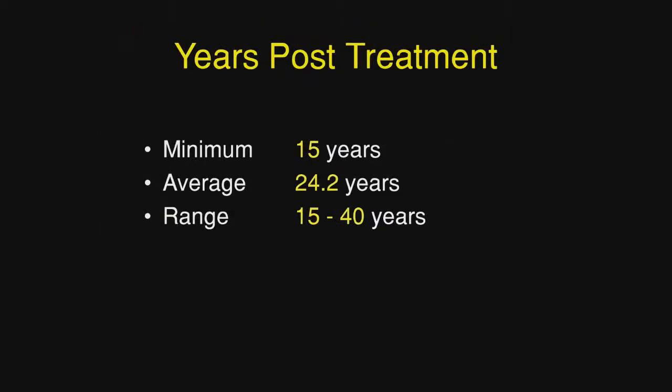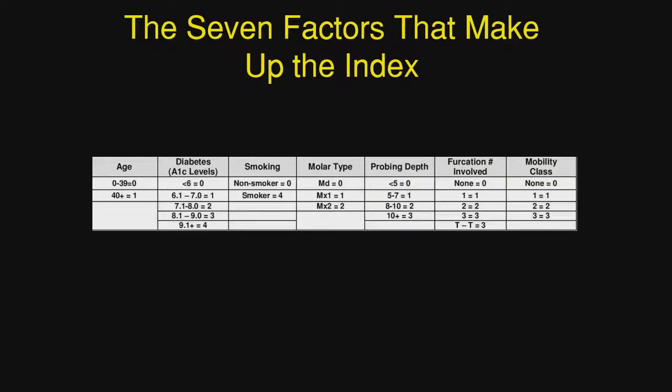So here's the post-treatment variations on that. They were a minimum of 15 years, but get this next one. They were in the study an average of almost 25 years, 24.2. And certainly the range from 1969 to 1994, they were in the study somewhere between 15 and 40 years.